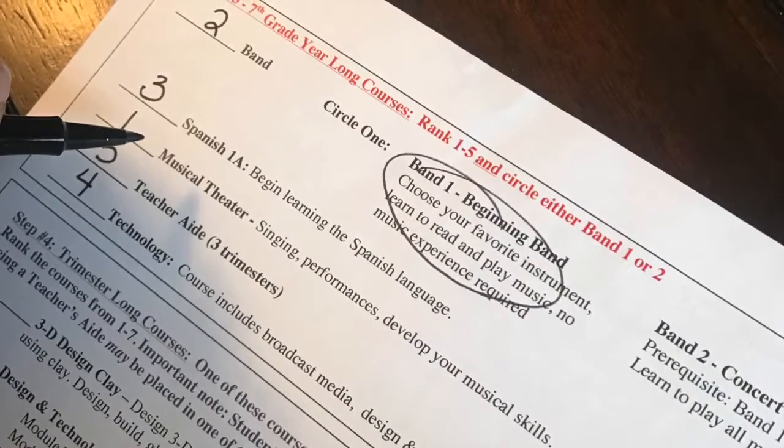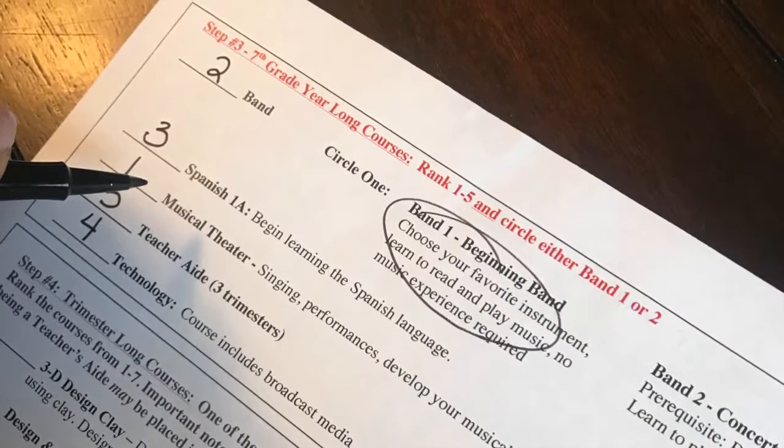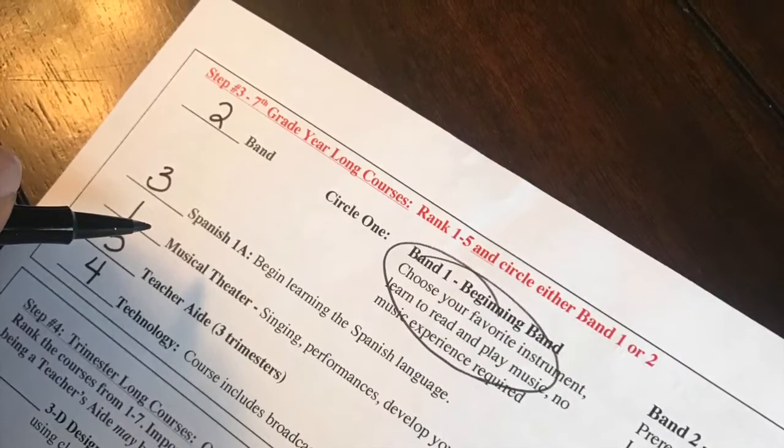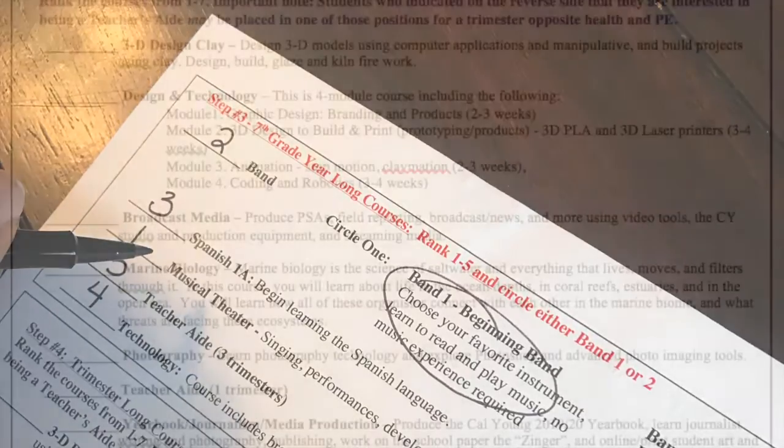When you're ranking your courses, just know that if you rank it 1, that means I would love to take it, I need to have this class. And if you rank it 5 or 6, those are classes you really would prefer not to take.